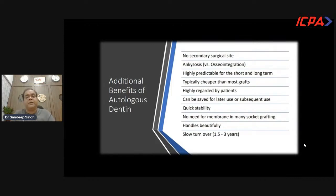It can be saved for later use or subsequent use. So that's another good property. You can save it. If you take out somebody's tooth, you can preserve it, and then by autoclaving you can use the tooth as a dental graft. Quick stability, no need for membrane in many socket graftings. Handling is beautiful, and turnover is slow. So 1.5 to 3 years.